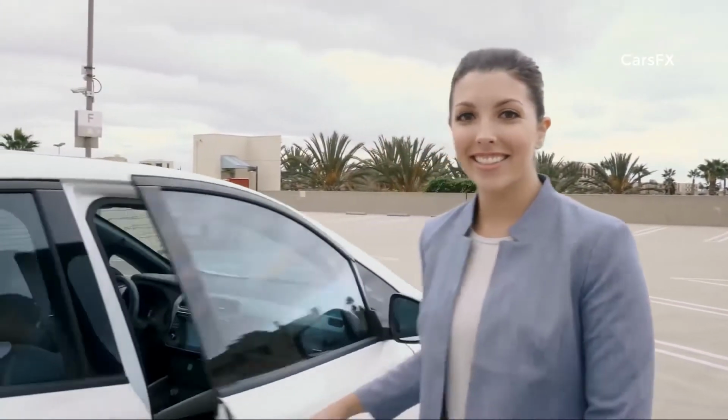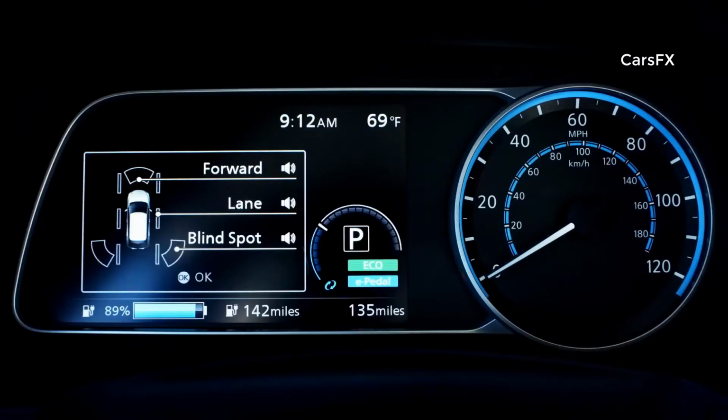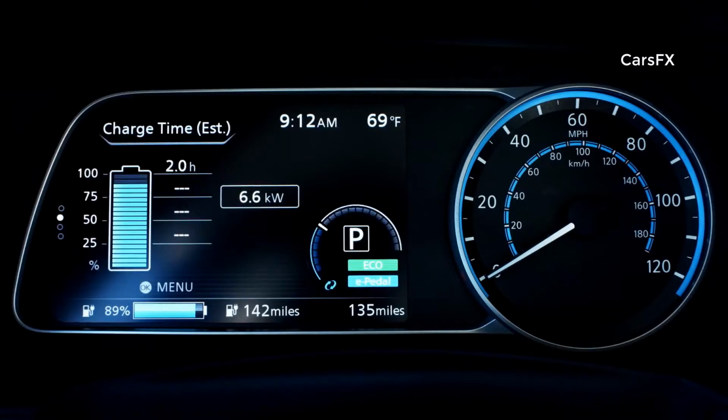Now let's take a look at some of the cool features you'll find inside. In the driver's seat, all the info you'll need is within reach. LEAF features a 7-inch digital customizable display. Get quick info with a variety of screens like the power meter, charge time screen, and more.